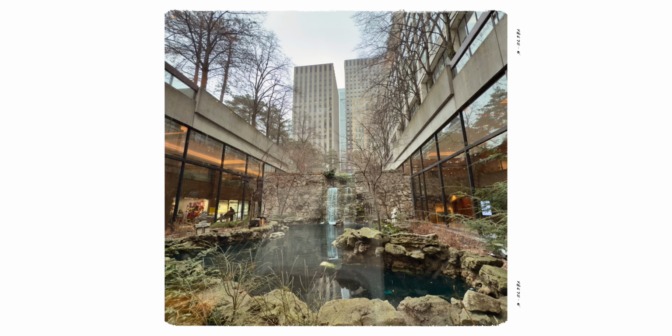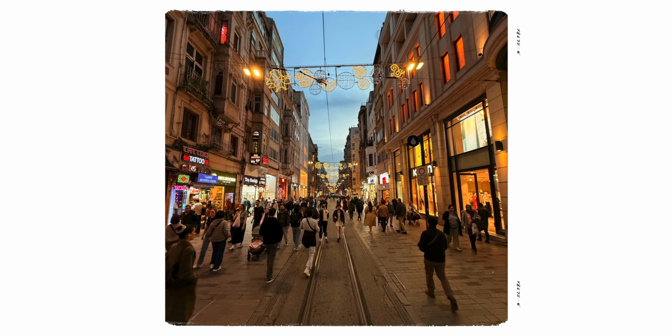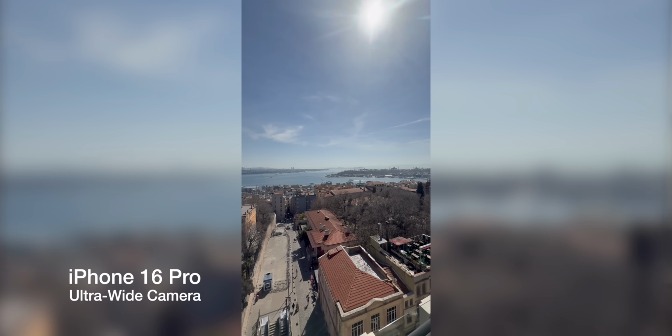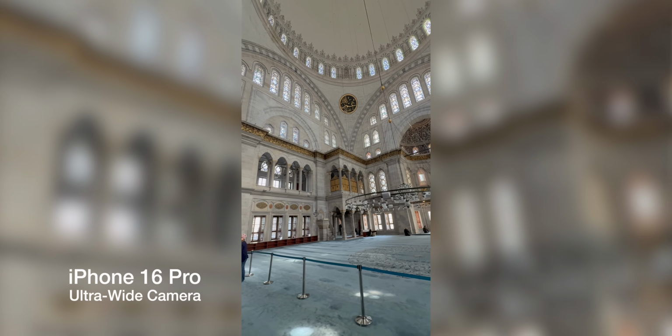What about an ultra-wide lens? I do love that lens for the perspective that it can give on landscapes and the world around you, but at least for me, the vast majority of my photos are shot in 1x or greater, so I didn't miss that lens as much as I thought I would.